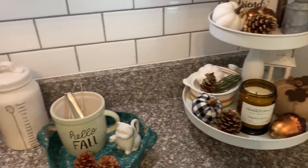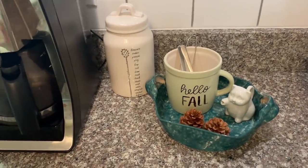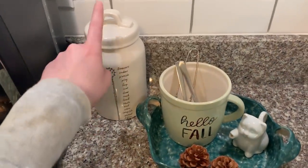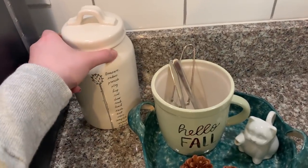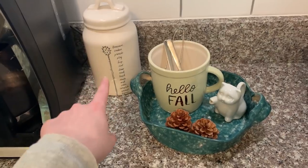And then moving over here, I just set up a little area next to my coffee maker, and I've had this Ray Dunn canister here for a while. This just has like my tea and stuff in it, and I love it. I've had that for a few years now.